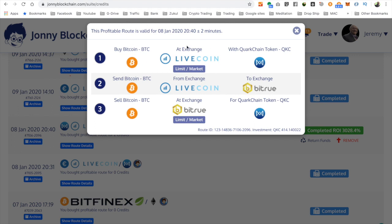So basically, on Livecoin, the first exchange in the list, I started with this token here, the QKC. Okay, and on Livecoin, the robot exchanged that for Bitcoin, or bought Bitcoin with it. Then the robot stopped there, and it gave me instructions that I needed to now withdraw the Bitcoin from Livecoin and send it over to BitTrue. Once I tell the robot that I've done it, it keeps checking BitTrue to see if the Bitcoin arrived. And once it does, the robot will then do the third part of the trade. So it will exchange my Bitcoin back for QKC coin, and I should end up with more of this coin than what I started with.